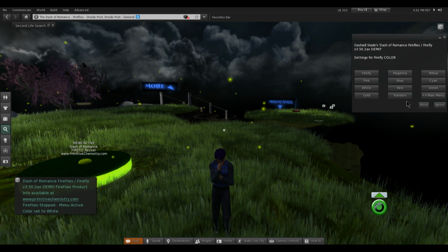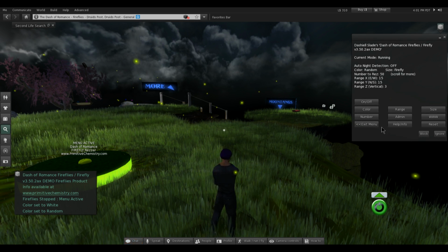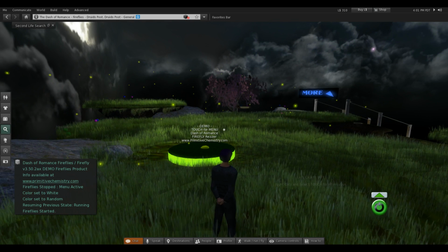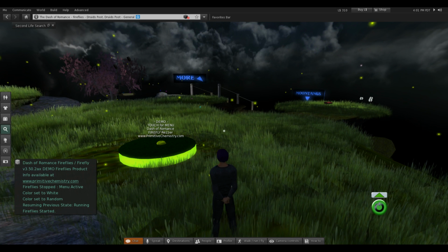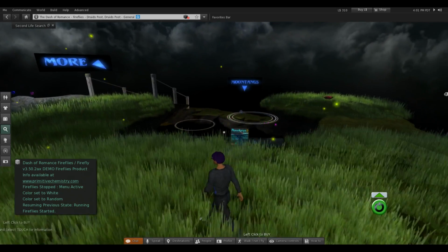Color, let's do white. See if they'll switch. Color, random. I'm not seeing it change. Oh, I had to stop it. Okay, I had to exit it. Maybe? I don't seem like it changed, but either way, that's $250. That's out of our price. Well, it's not out of our price range. It's just not something I really care for.